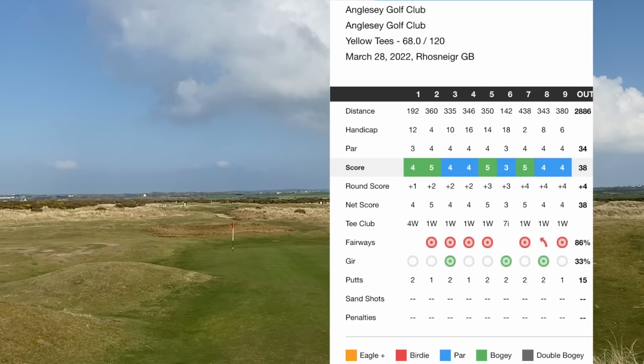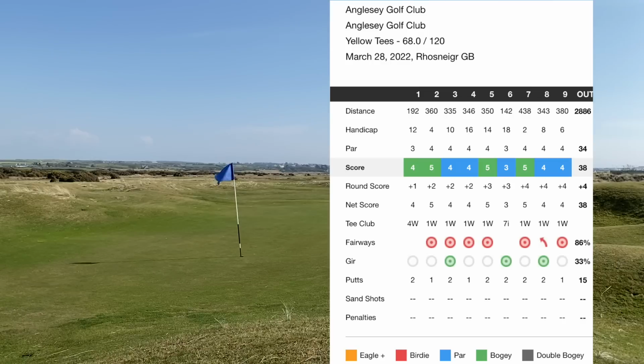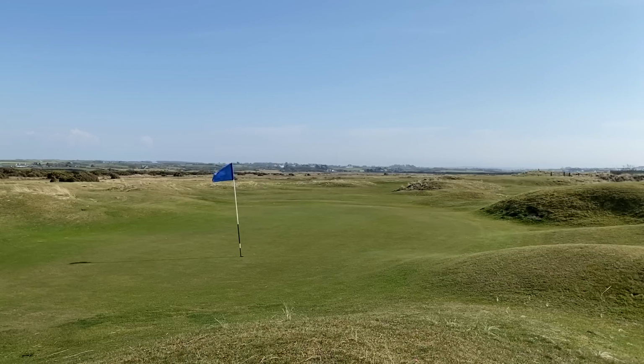4 over. So this is my best score ever for 9 holes on camera. So really happy with how the game's going so far on this day. Playing well, making the most of the good conditions, and missed a lot of putts too, so it could have been even better. Let's see what we can score on the back 9 at Anglesey Golf Club.